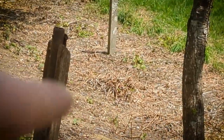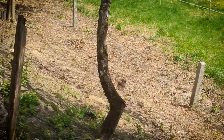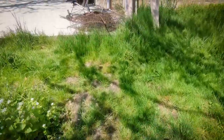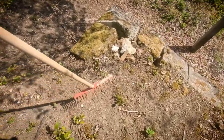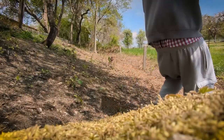So I'm looking for stuff to do now until Rob arrives, but I think I found something. See that little pile here? I think there's a little more dead stuff to rake. It would probably not do much, but it's better than doing nothing. So we're gonna rake some stuff, but not with this rake though. Gloves, rake. I think this is a good place for the camera. And action!